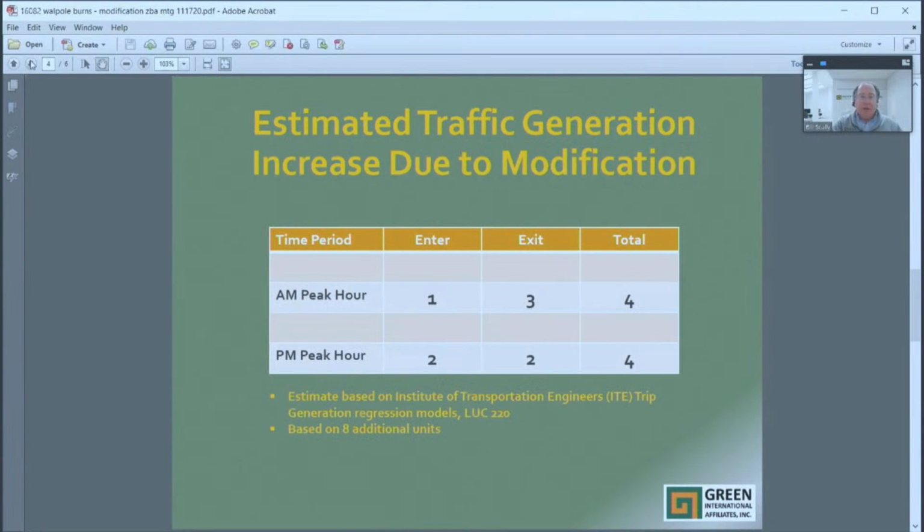In the letter, we have compared the resulting development. So there are 8 additional units, resulting in 40 units, multi-family type design. Originally, the analysis was done for 36, but in this new letter, I've summarized the approved 32 units. In the end, the change in peak hour traffic generation by the modification is what you see on the screen here. In total, the peak hour traffic generation will increase by 4 vehicle trips in the morning, most of that exiting, and it's split in the afternoon. We used the same ITE models as we did in the original study, and the calculation sheets are in the appendix of the letter as well.